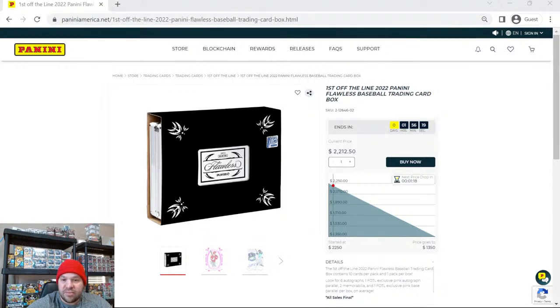Going down to $37.50 here in a minute. Yeah, these Panini products are nice. Just missing those logos. Some people don't mind. Just think how much more expensive this product would be if there were logos on it?